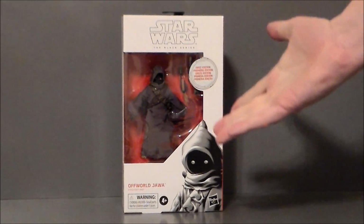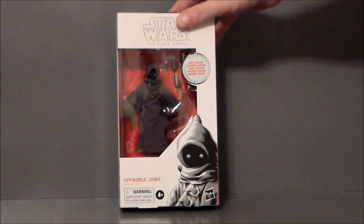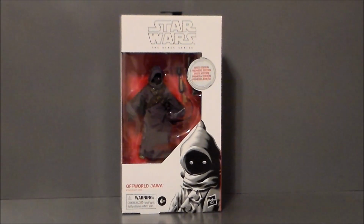So here we have the off-world Jawa in the packaging, and it's kind of interesting. I don't know, there was something about it. I picked it up. I was looking at it, I almost passed, and something about the gray cloak just kind of caught my attention, and I figured I'd go ahead and get him because I kind of like the Jawas. Now, I do have one of the Jawas on a vintage card. I have yet to review, but it looks pretty much about the same.